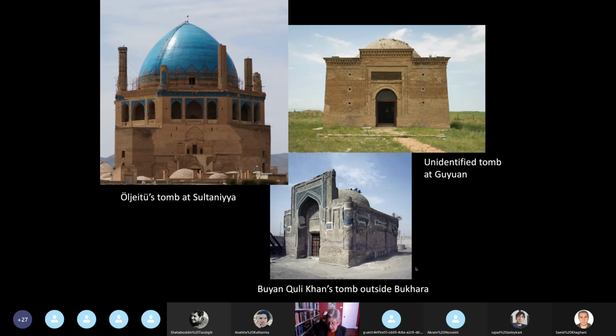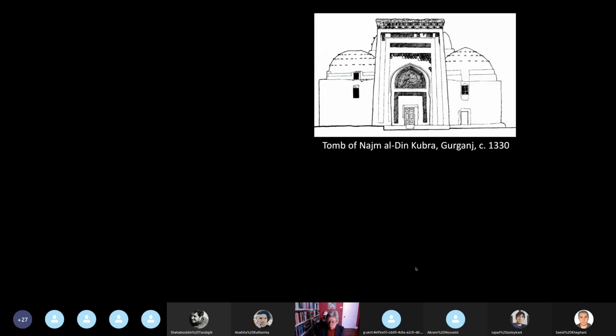In any case, it follows the tradition of tomb building that we saw at Sultaniya and at Bukhara. This was the time when tombs got bigger, as we saw at Ganj, and they moved from Iran to China.